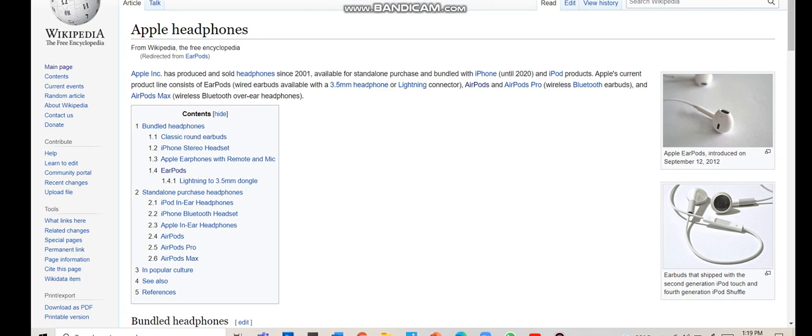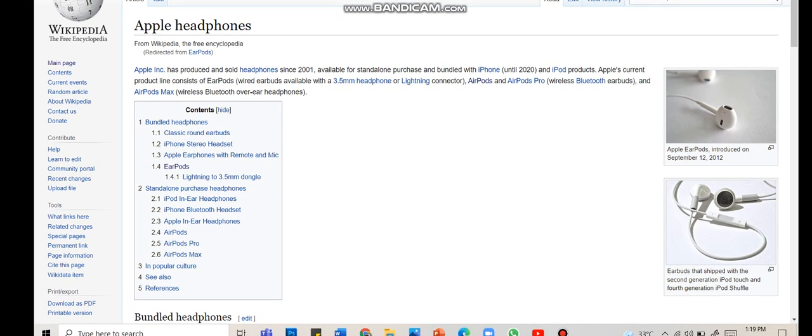So that's all I really want to say about the AirPods coming for the new phones.